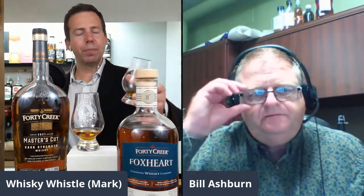Again, the rich toffee is there. I'm getting a little bit of something like a cafe mocha added in. I pick up a lot of vanilla. And it's about the right, for me anyway, combination of dryness and sweetness. The Fox Heart, I felt a little bit drier in a good way. But the Master's Cut definitely has a sweet edge for people that have a sweet tooth with whiskeys, but it's also got some nice complexity and astringency that I think works really well. Yeah, there is a significant amount of spiciness on the aftertaste.